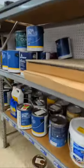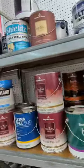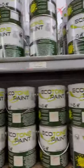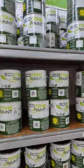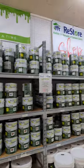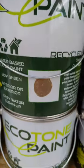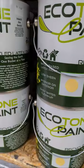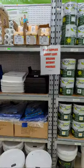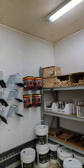This is all donated paint from hardware stores around the area. This is our purchase product. We purchase Ecotone paint. This is recycled paint. The colors of the paint are available online to view. You can also see the colors on the sides of the cans. And then we have almost everything you would need for a paint project. Almost everything.